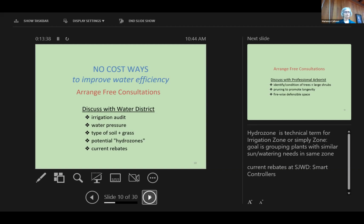If you don't know what kind of soil you have, clay or sandy loam, I'm sure they can help you figure that out. They will certainly tell you what current rebates there are for upgrading your equipment. And I'll talk about that in the next section about things that you have to pay for. And then lastly, while you have someone who's an expert at landscape at your house, you might want to talk to them about their suggestions for hydrozones.